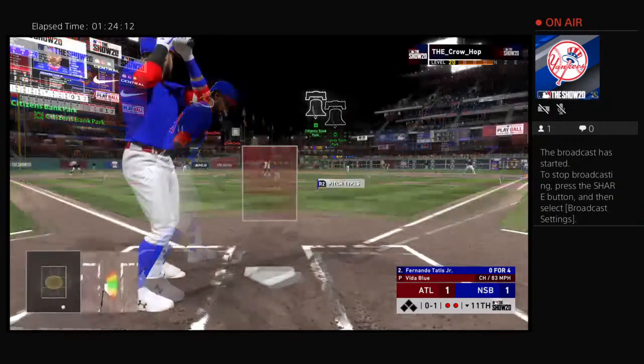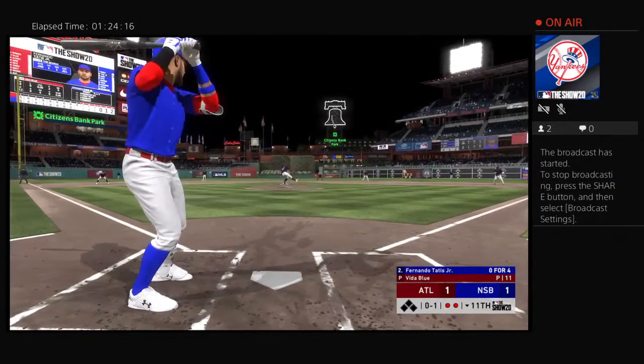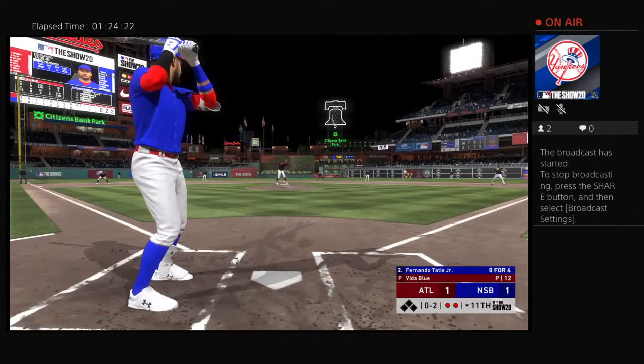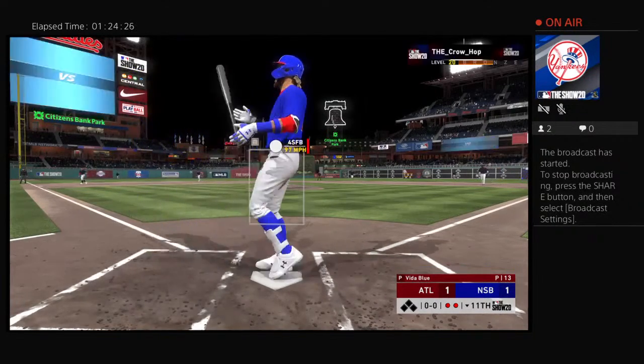Good off-speed pitch had him out in front for strike one. He's staring a hat trick in the face right now after that swing. He has just got to find a way to zone up a little bit more. You cannot expect to make solid contact chasing stuff outside the zone. And he strikes him out to retire the side.